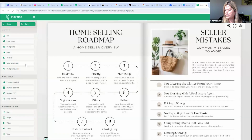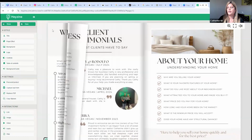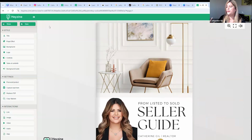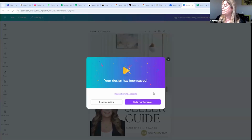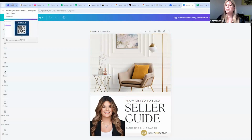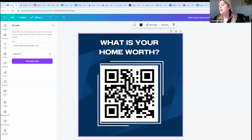There is, I think, a lead capture somewhere that you can make right here. Capture lead form. I just haven't explored this deep enough, but I'm pretty sure there's a way to capture your lead from this page. I told you guys, I self-teach, so I just haven't fully been able to get more out of it, but I'm trying to learn more. Every day things change, so I just try to keep up with it as much as I can. So that's how I do my digital buyers and sellers guides.